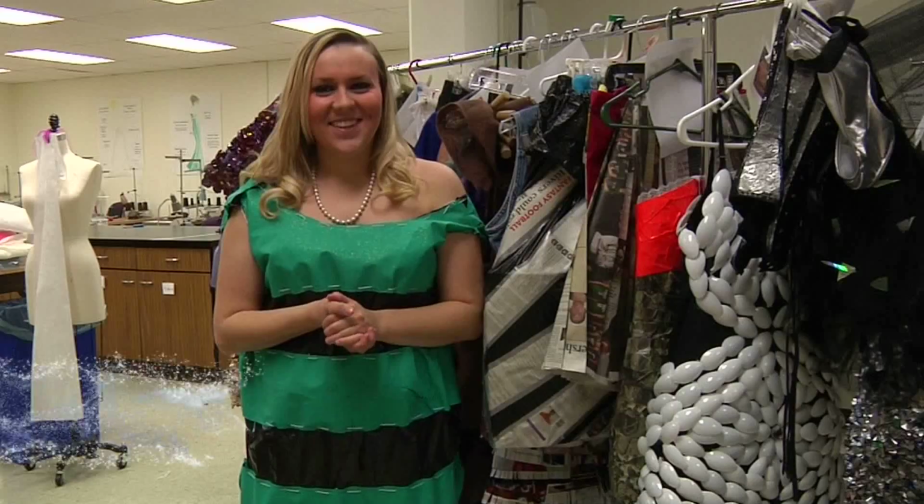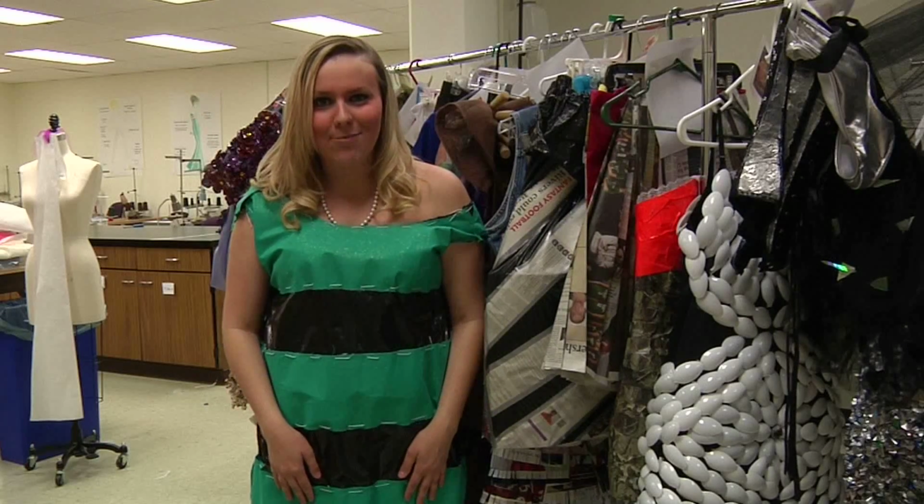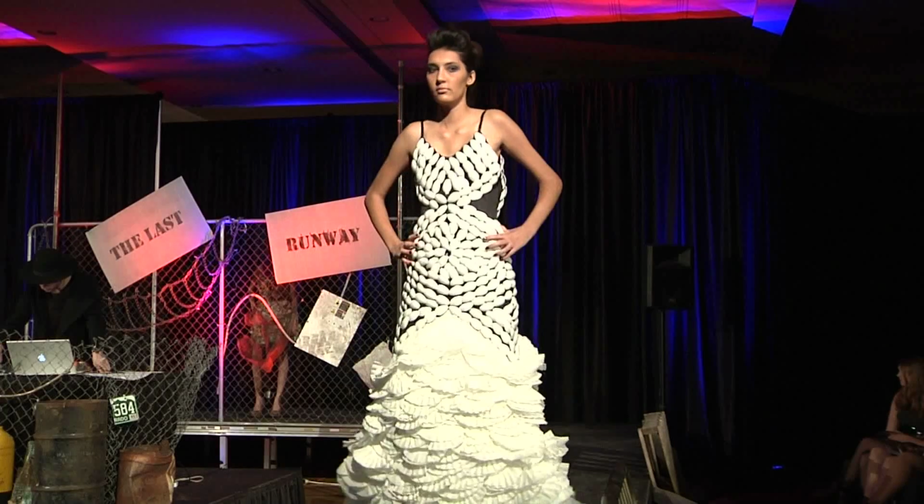It's a new interpretation of what we work on in class, using those skills in a new way. CSU student designers turn trash into treasure by making designs just like this one out of trash bags and recycled fabric. More than 80 student designs hit the runway.